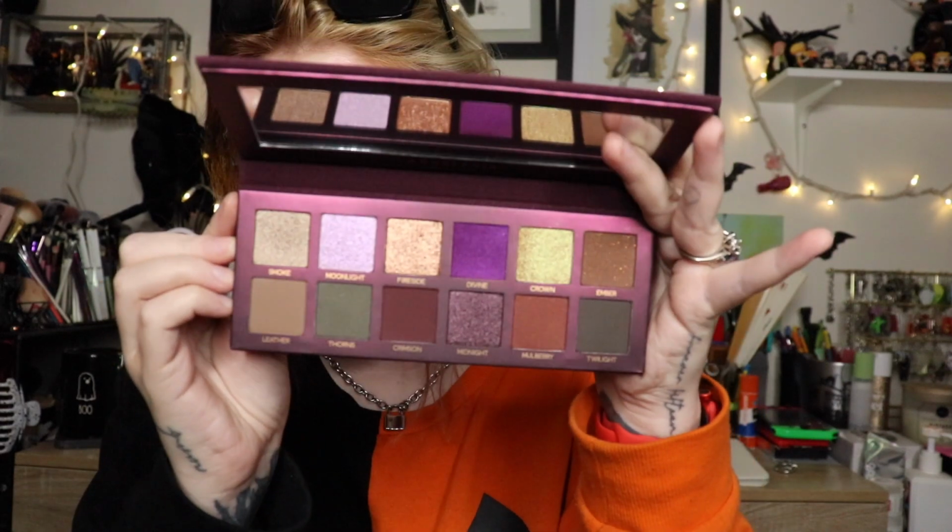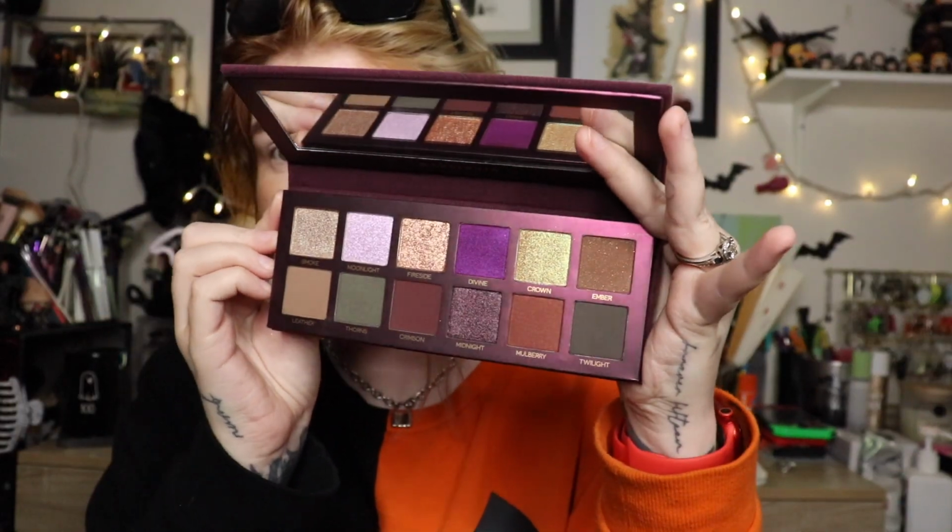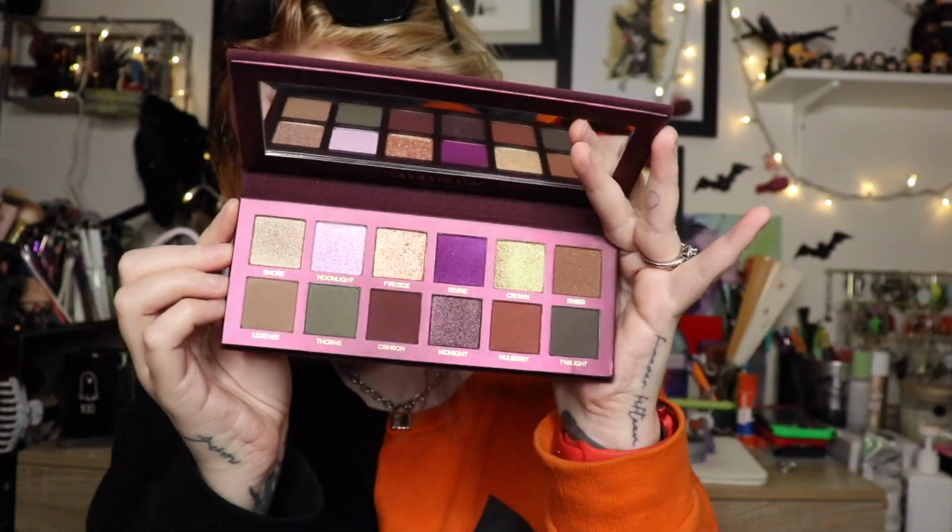And then the last thing I got is a palette, finally. I've been wanting to get a new palette and I decided, you know what, it was 20% off. Might as well get this one because it's absolutely gorgeous. This is the Fall Romance palette from Anastasia. I love the shades in here. I cannot wait to film with this. Just look at those shades. So deep, so perfect for fall.